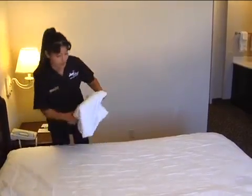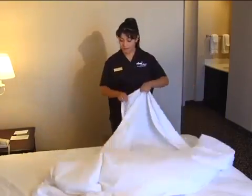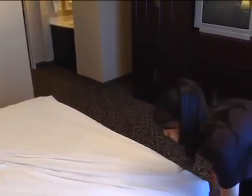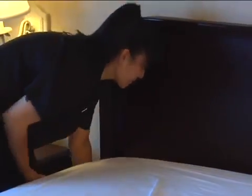Position the bottom sheet on the bed so the bottom edge of the sheet is at the bottom edge of the mattress and the sheet hangs evenly on both sides. The sewn seams of the bottom sheet should face down. Make sure the bottom sheet is thoroughly tucked in.